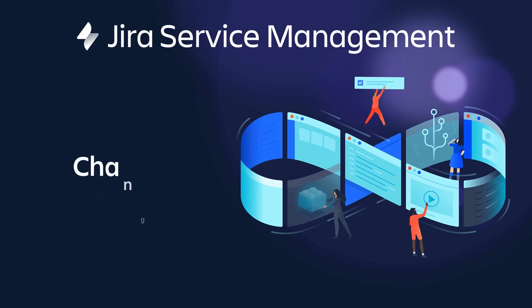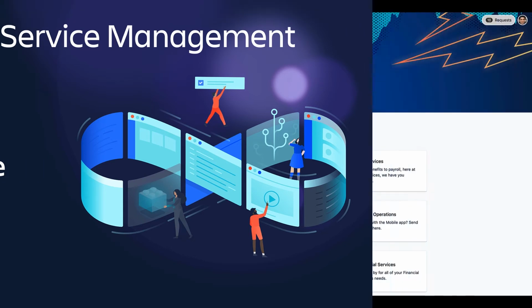Whether rolling out new services, managing existing ones, or resolving bugs in the code, Jira Service Management helps teams practice adaptive change enablement, increase deployment frequency, and generate increasing value to your customers. Here I'll be showing how Jira Service Management, along with Jira Software and Bitbucket, helps teams deliver value to customers in a constantly evolving environment.